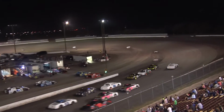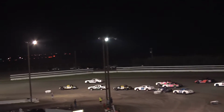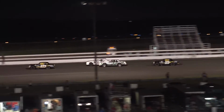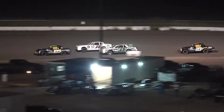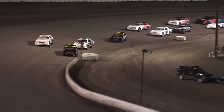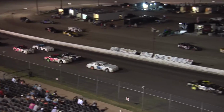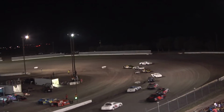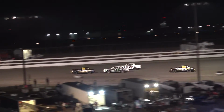Getting crowded up front for Jensen. Haslip on the outside trying to make it stick. It doesn't. Once again, taking a peek to the outside. Brett Jensen protecting the bottom side of the racetrack in the 123. Kevin Haslip trying to use that outside to get around.